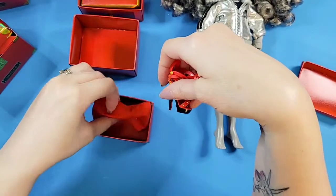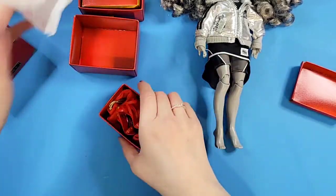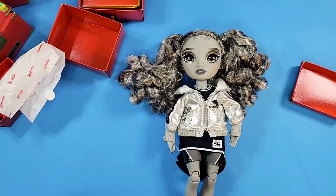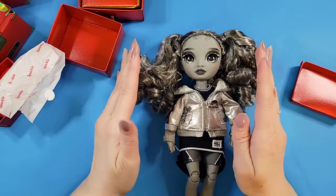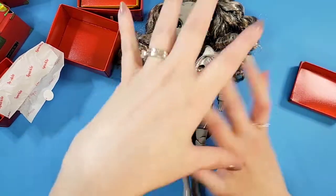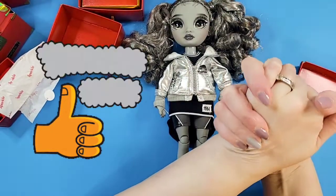Wow, but I really love the aesthetics of everything, like the bag to put the shoes in, like the tissue wrap, the whole experience. And my final thoughts are these dolls are really, really well done. Like, I'm super impressed. The shoes are very cool as well. I love everything about it.